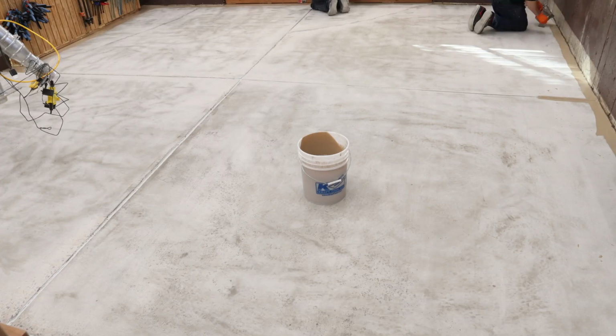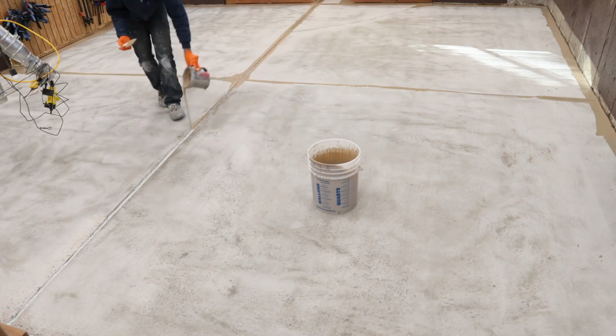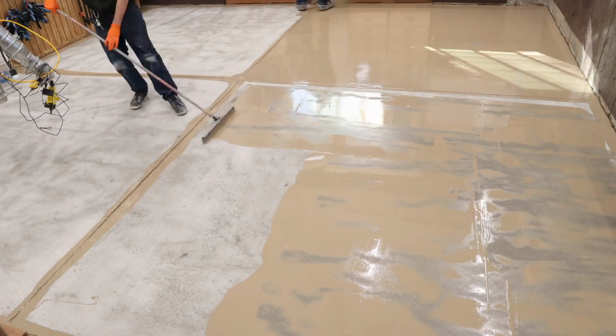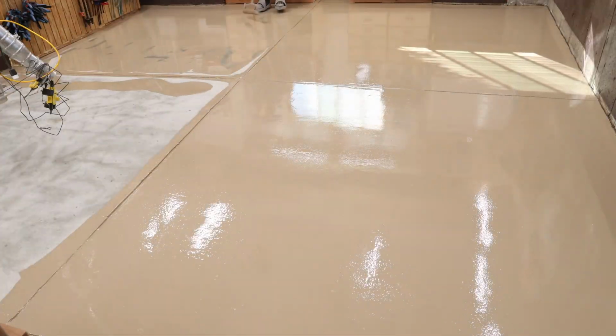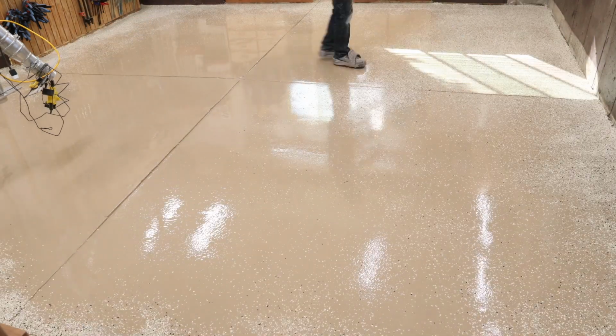And finally, the epoxy is applied. They start by cutting in around the perimeter and in the joints, and next they pour the epoxy out, spread it around, and roll it on until it's nice and smooth. To finish it off, they broadcast these little chips into the epoxy, which will give it some texture and grip underfoot. The epoxy application was really quick and only took about 30 minutes.